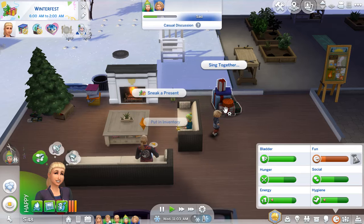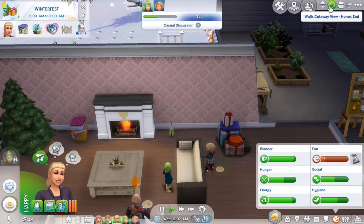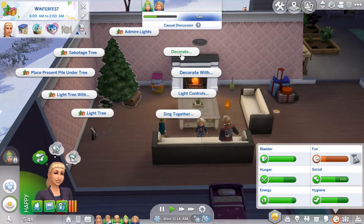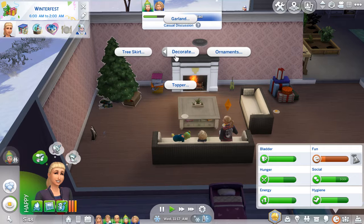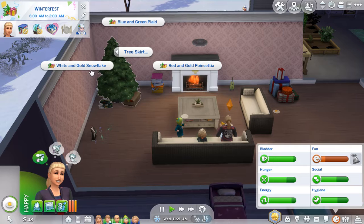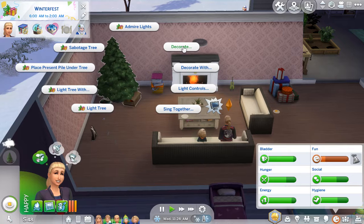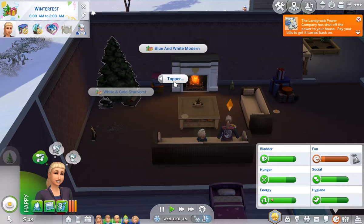She needs fun. I don't know if she will get fun if she opens. We'll decorate the tree. Maybe that can be fun for her. Let's go decorate. Hopefully it doesn't cost money. Tree skirt, I guess. Let's go red and gold. And then we'll put some bells on it. I wonder what. Decorate. Toppers? We've got no bells. Okay.